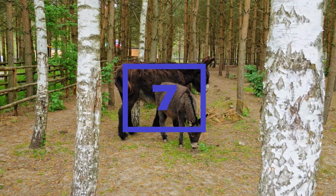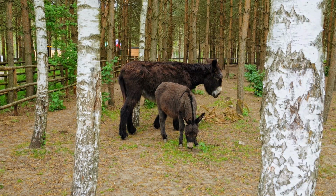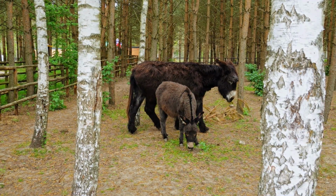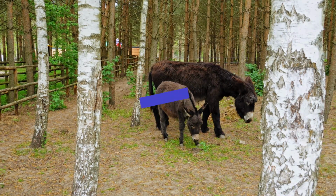7. Donkeys are herbivores, which means they eat plants. They like to eat grass, hay, and other greens. They are able to survive in harsh environments by eating a variety of plants.